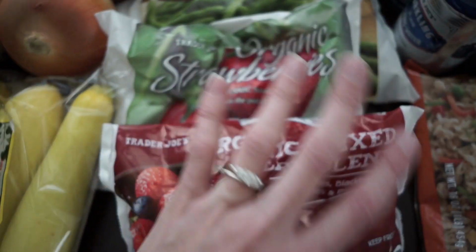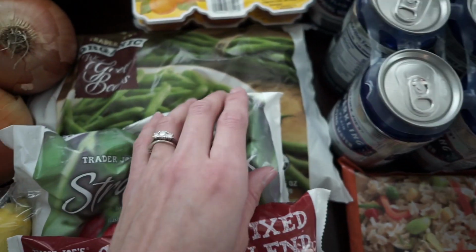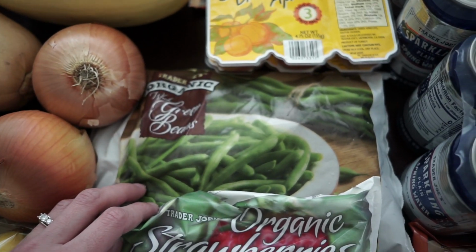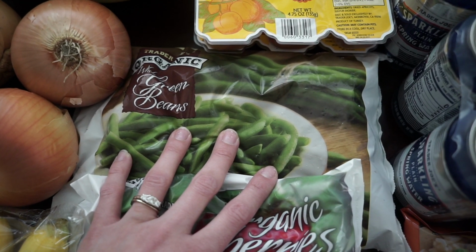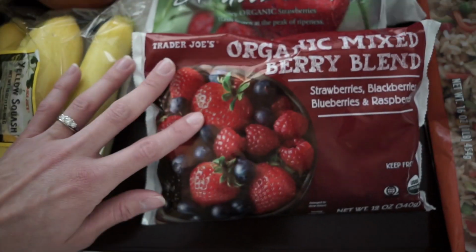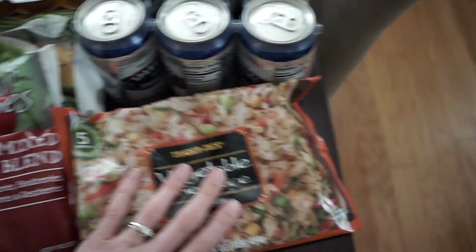We do have some frozen items here. I don't usually buy a whole lot of frozen items. Our kids, or I should say James, he's not a huge fan of peas or corn or green beans. We tend to do mostly just sweet potatoes, a lot of avocado. But I got some frozen berries for some smoothies. He does love smoothies.